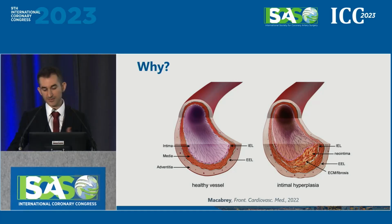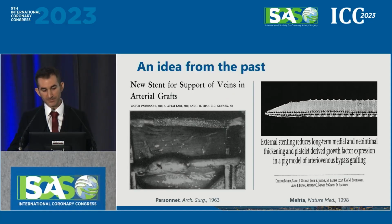And this is mainly due to what we call intimal hyperplasia, which is an adaptive response to higher arterial pressures. The concept of externally stenting SVGs is not new, and it's been around for a long time now, as you can see from the years of publication at the bottom of the images of these two preclinical studies that were published back in 1963 and 1998.